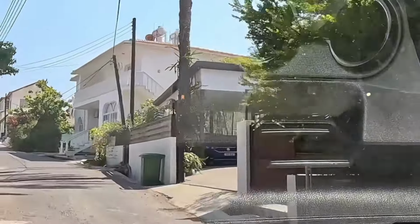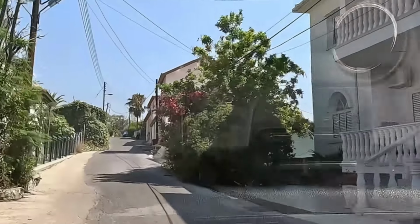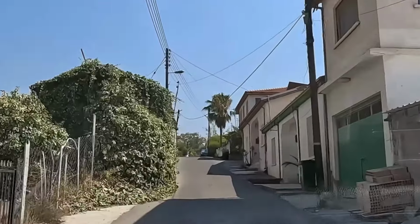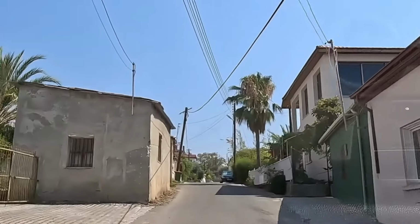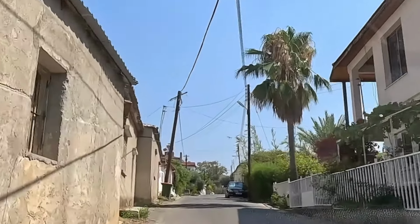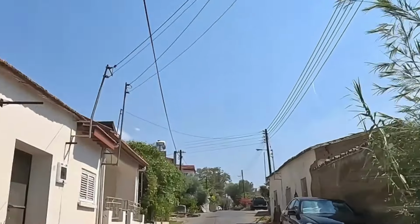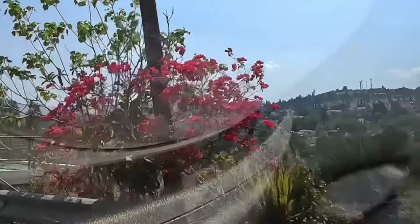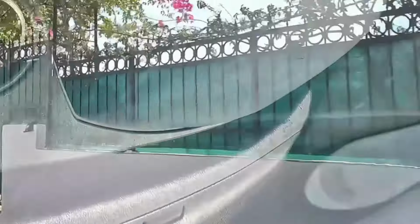Lots of lovely walks around here, and I think when we first came over to Cyprus, it's one of the first walks that we did all the way around Lefke. It was really lovely. Nice mixture of very old and new property here. Another lovely view there over the town itself. These beautiful coloured flowers here all the way along this road.